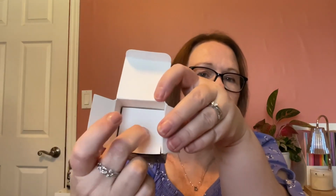Isn't that interesting? Why such a big box for such a small product? In the box there's cardboard so that it sits up on top. So a little deceptive maybe on the sizing, but I do like it. I did use it today. I did think it did a nice enough job. It comes with a little puff and then the product in there with the little holes for it to come through. So I'm happy with the color.